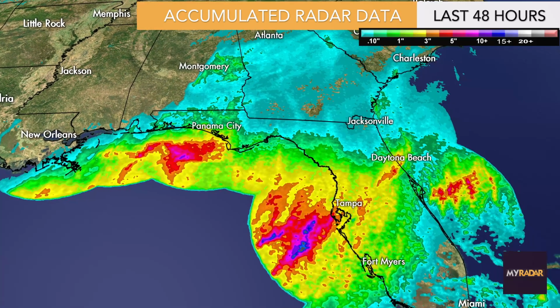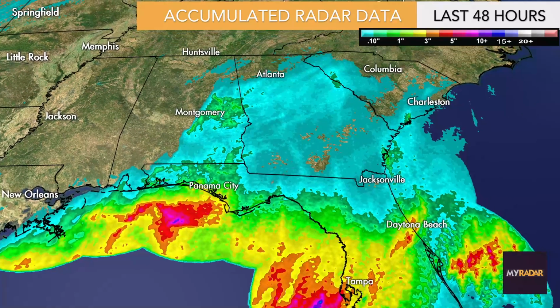a good deal of rain, probably over 2 inches and more in some places, 3 inches heading out towards Daytona Beach and down by Tampa, and these orange areas and pockets of red showing almost 5 inches of rain. Very isolated to find these heavier amounts of rainfall. But as we go on through the rest of today and into tomorrow, I expect to see more of these bright colors spreading up through Georgia and parts of the Carolinas, because the track will be taking us further out as we go on through the rest of this weekend.